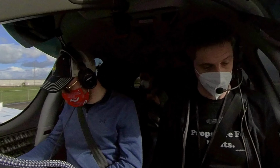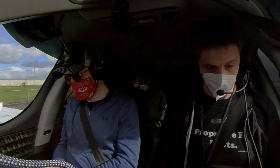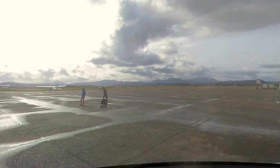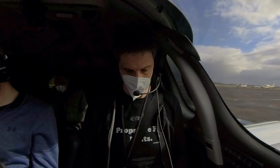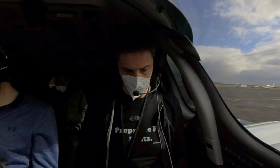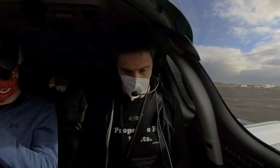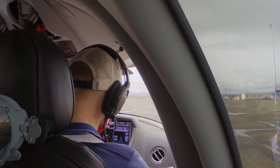Corvallis Municipal Airport. Automated weather observation, 2222 Zulu. Wind 290 at 13, peak gusts 21. Wow. Visibility 10. Sky condition scattered 3,700, broken 4,700, overcast 6,500. Okay, well, let's just start the engine. Figure the rest out later.